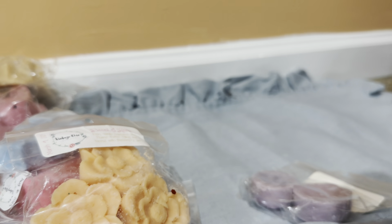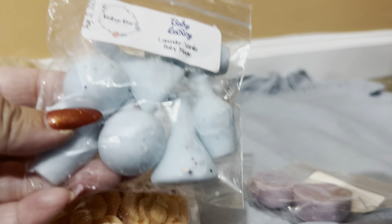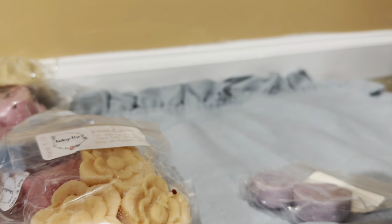Next, we have a very cute bag of potion bottles. Oh, these are so cute. This is in the scent Baby Leroy, which is Lavender Vanilla Baby Magic, poured August 23. And this is a not new to me set from them.